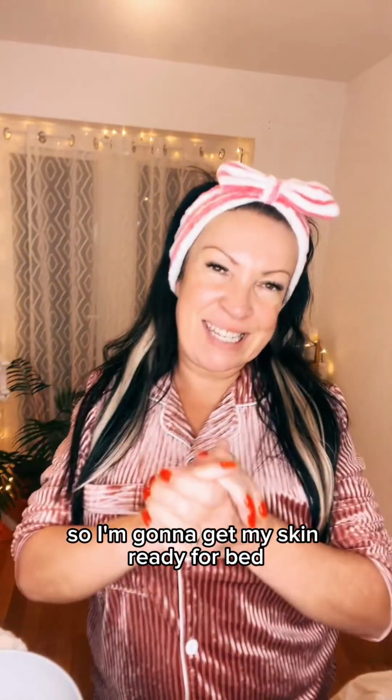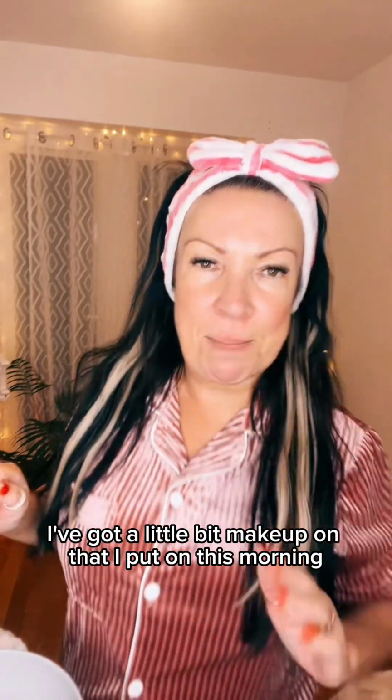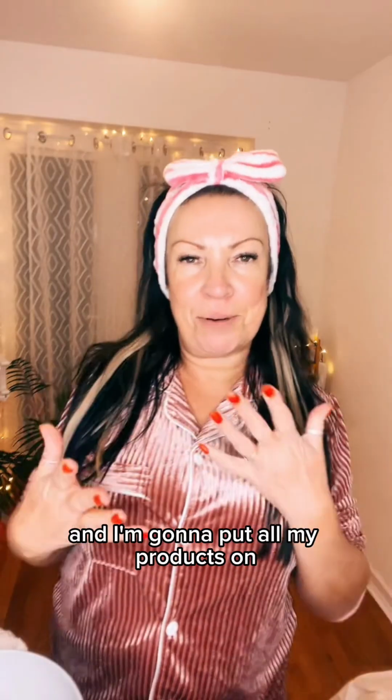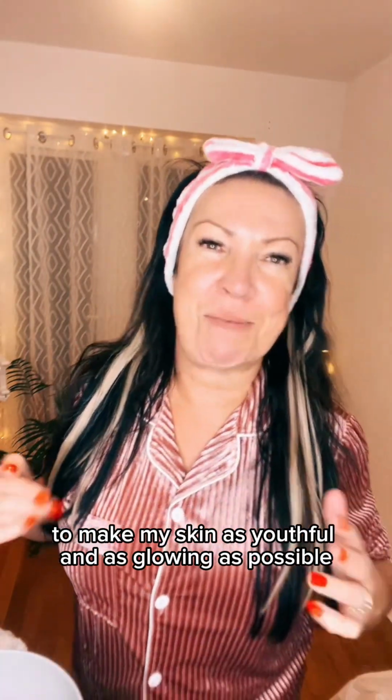So I'm going to get my skin ready for bed. Would you like to get ready for bed with me? At the moment, I've got a little bit of makeup on that I put on this morning. So I'm going to take all my makeup off and I'm going to put all my products on to make my skin as youthful and as glowing as possible.